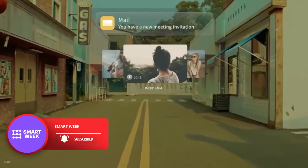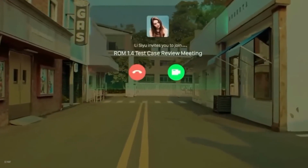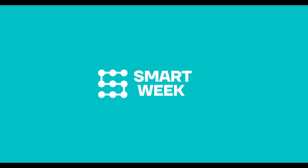The price of the novelty at the pre-order stage is $599. After the release, the dates of which will be announced later, the headset will cost $799.